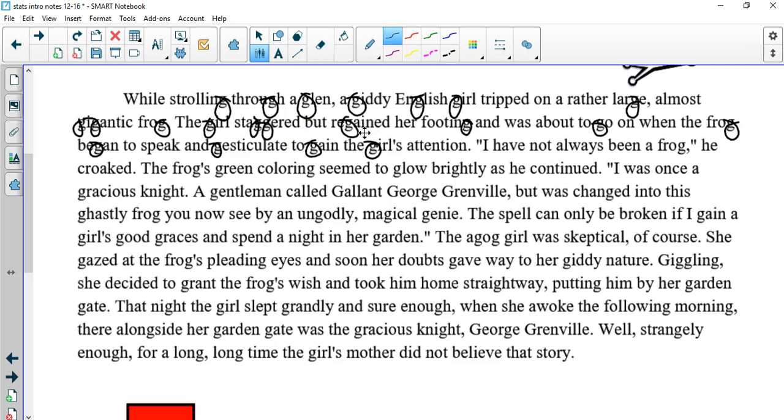I had not always been a frog. Okay, right there. He croaked. Of course, if you don't want to watch me do this, you can go ahead and fast forward a little bit. The frogs, you can see I'm struggling with it myself. Green, hard G, coloring, seemed to glow. There's a G right there. Brightly, a hidden G in the middle.